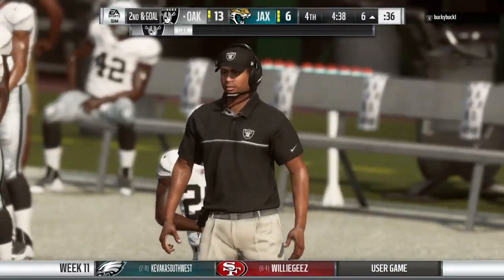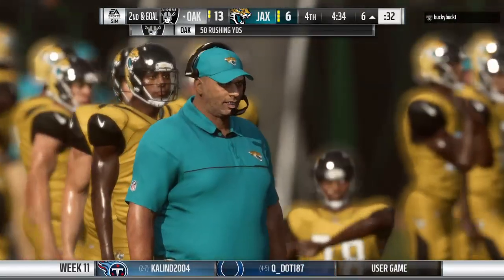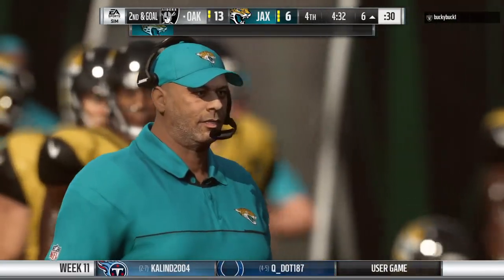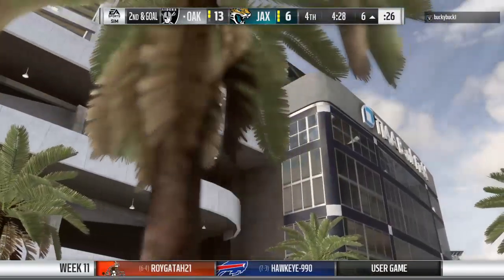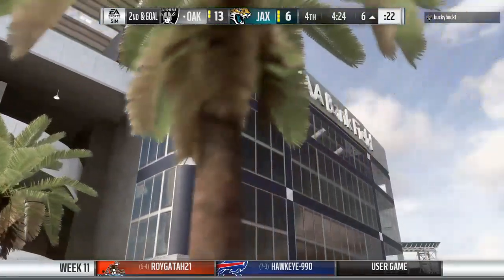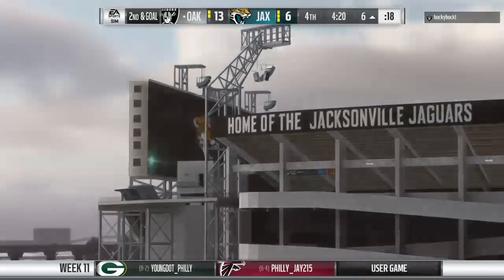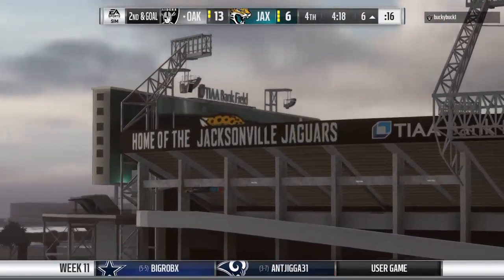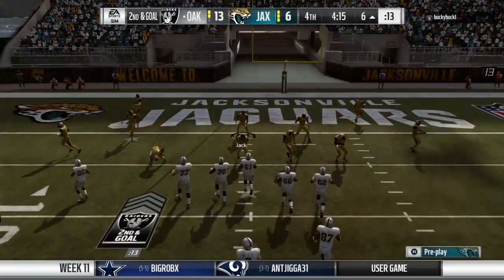That call makes sense because they've been throwing it well on this drive, and once again they show passing formation, showing the shotgun. Then they ran out of it. That's a nice play by them defensively, though, to hold it to a short gain. The 6-yard line, the line of scrimmage on 2nd and goal.